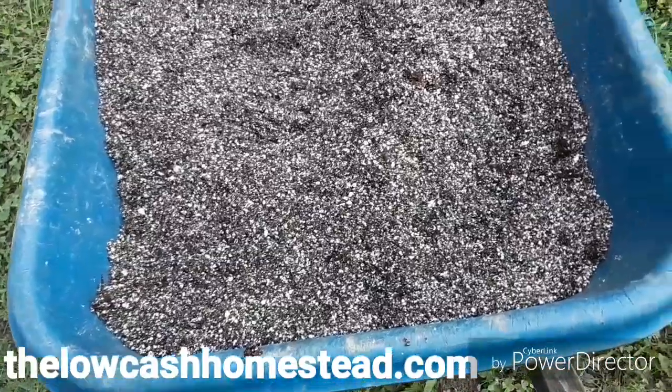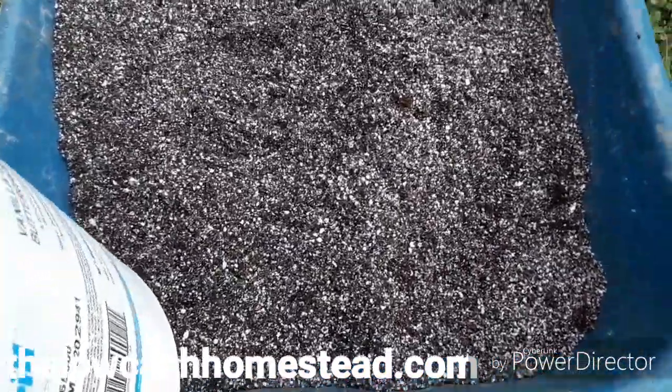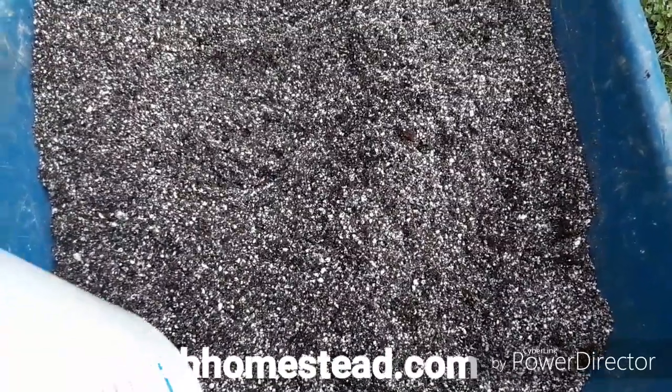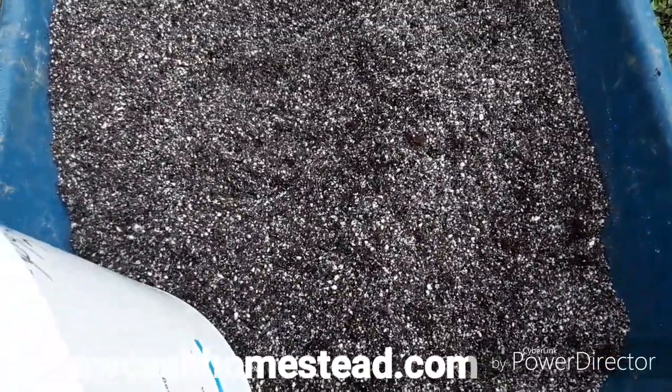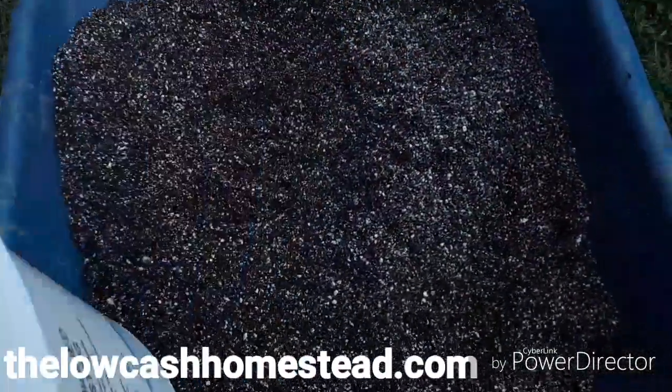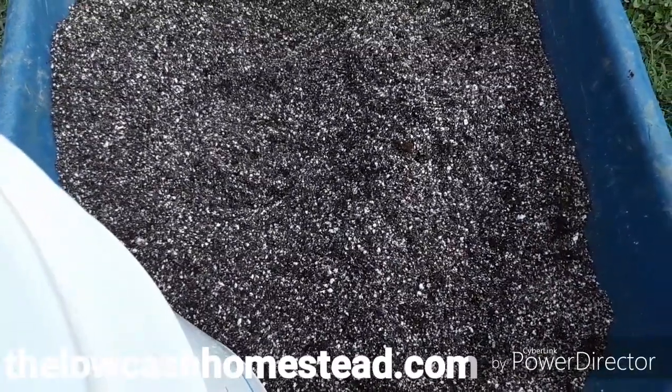So we have our mix made, and I don't know if this is going to be enough, but we're going to top off a bed with it. Basically it's a 2.2 cubic foot cube of coco coir and a 5-gallon bucket of perlite.